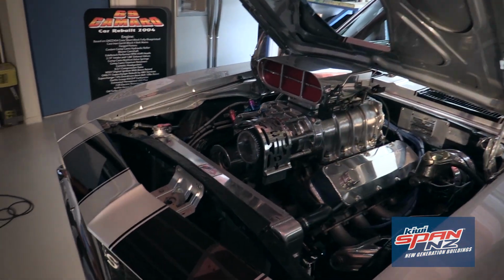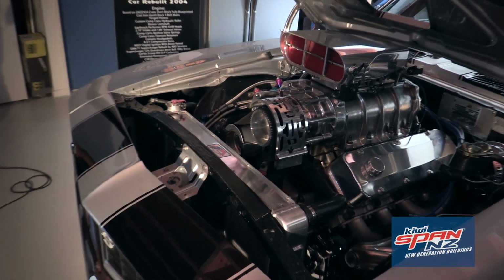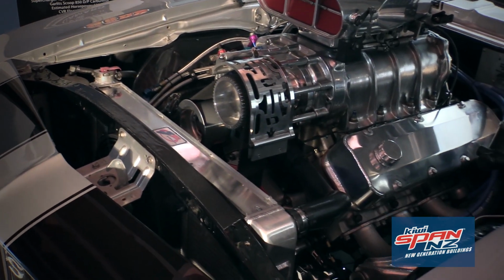Hey, remember that Jeep you used to have? Yeah, the mad wheel standing Jeep. Yeah, four-wheel smoking drifts at the drag strip.